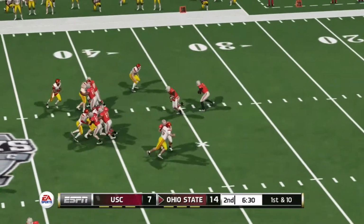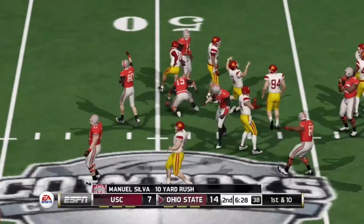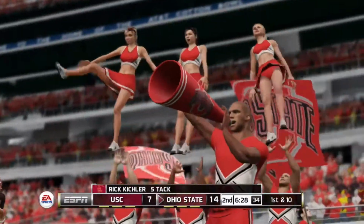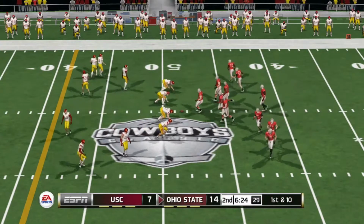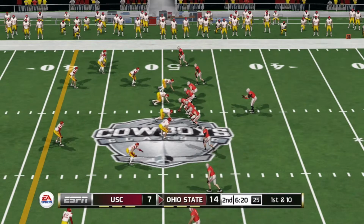Jermaine's been pretty successful passing tonight, 9 of 10, but here they go back to Silva, who's been one of the bigger stories for the Buckeyes tonight. Another first down for him. Well, and there it is. You know, Ohio State picking up right where they left off. They open up with the pass, they go right back to the run, and Silva's just doing what Silva does. It's going to be a tough team to contain offensively.